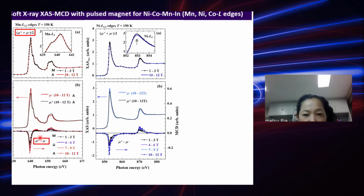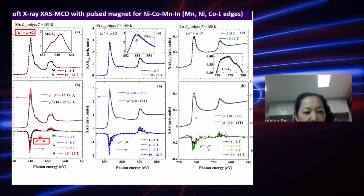These are similar figures for the nickel and cobalt atoms. In the case of these atoms, a small but actual change of the average spectra is observed like this. The intensity of the XAS in the austenite phase is slightly smaller than that in the martensite phase. This means a decrease in the number of holes, in other words an increase in the number of electrons. So the density of states in the austenite phase is higher than that in the martensite phase, suggesting some change of the electronic state.